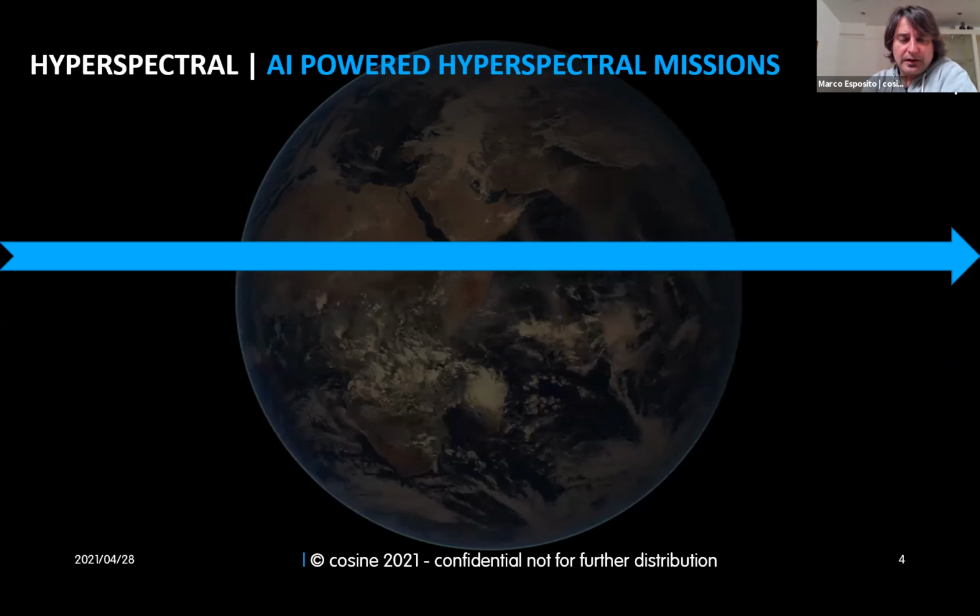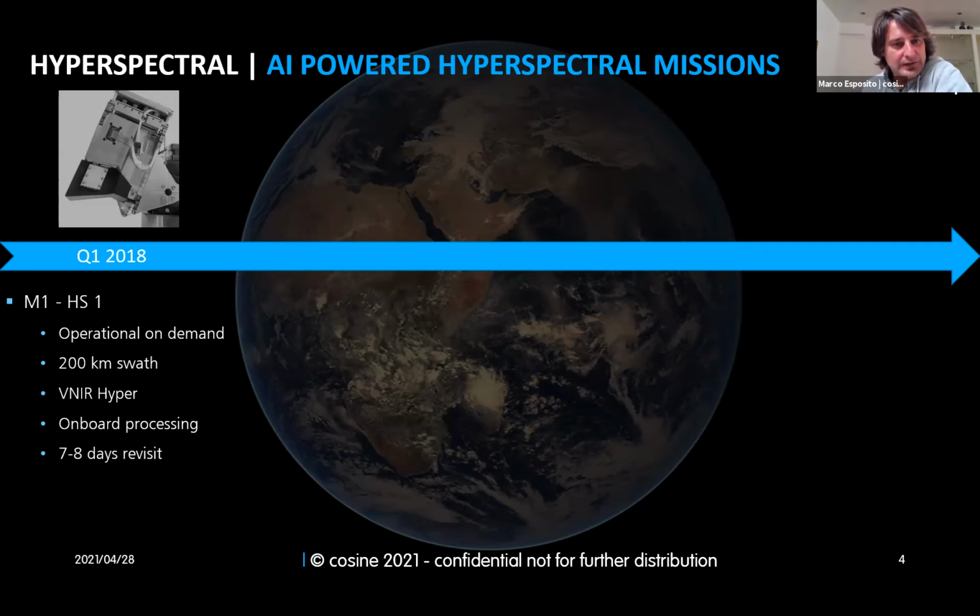So hyperspectral is a little bit the core of this presentation, especially because of the products that we have been developing, and thanks to InCubed, also consolidating, finalizing, and launching on the market with a more powerful footprint.